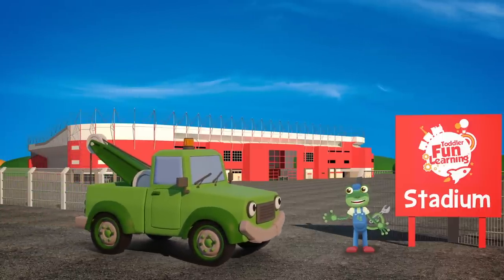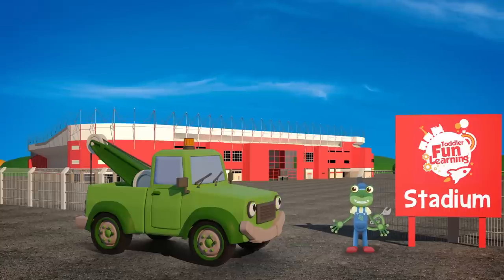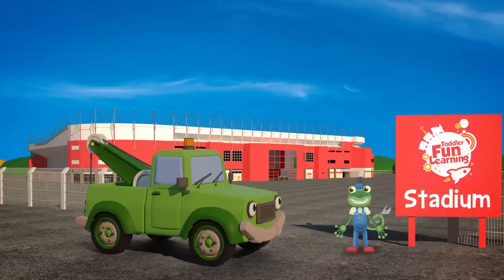Hello, Tilly. Are we glad to see you? Max's front wheels don't seem right. Could you tow him to the garage, please? And can you give me a lift back too?